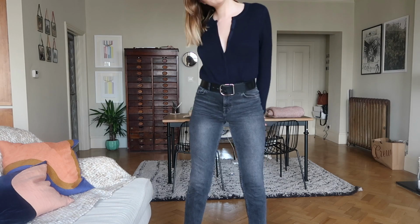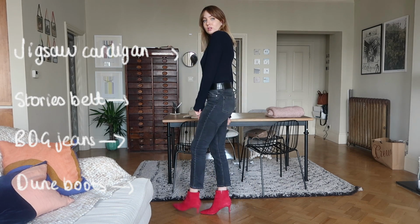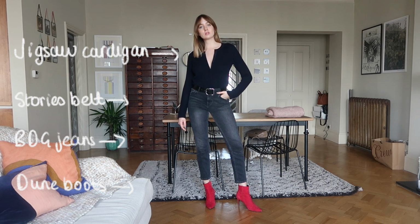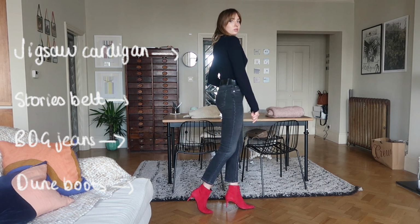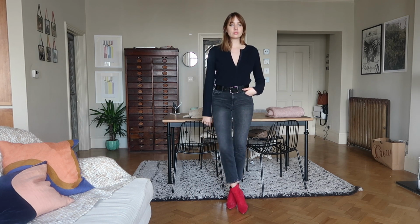This particular one is gorgeous though, it's the softest cashmere ever. And I've styled it with the Urban Outfitters jeans again in the washed black. I've got no issue with wearing black and navy, I do it all the time. The Under the Stories belt again, and then these bright red boots from Dune, which have been a firm favourite for a few months now. These are just such a good way to make an outfit feel 10 times more exciting.